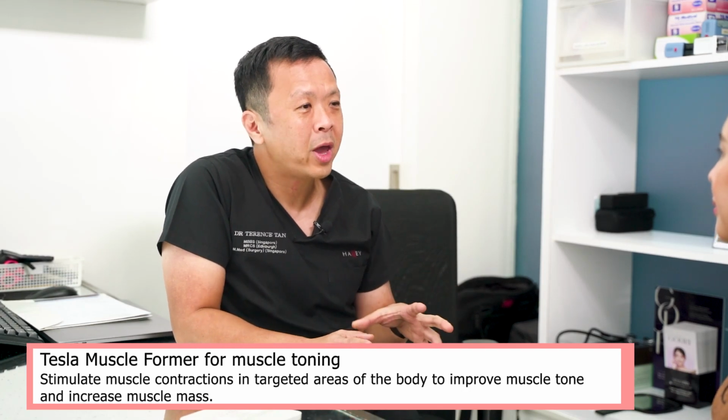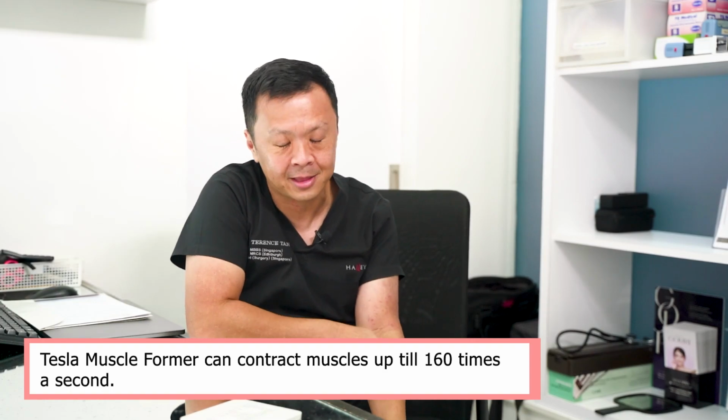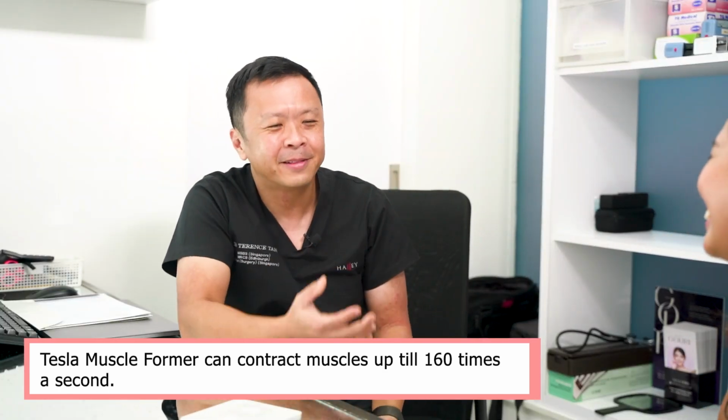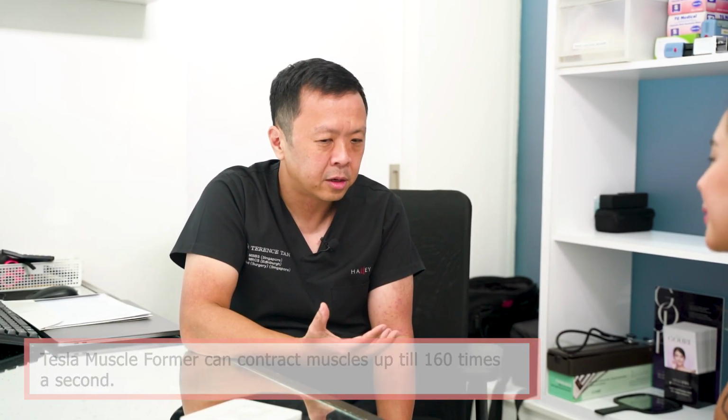And it is in a way that you can't do yourself. Do you know why? Tell me more. Because it can actually contract the muscle up to 160 times a second. Wow. Not a minute, a second, okay? So it's 160 hertz. I don't think you can contract your buttock. Yeah, I can't even do one squat per second. I'm sure you can, but not 160, okay? So you get a treatment that you can't really do in the gym. And more importantly, it's more intense and it is more effective for the treatment that we're doing.